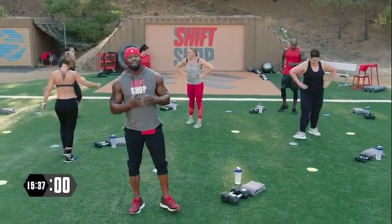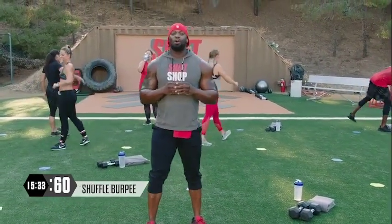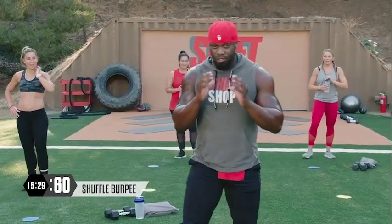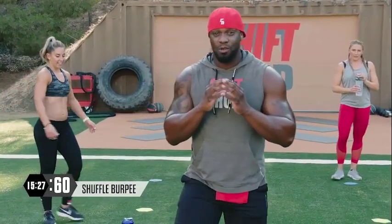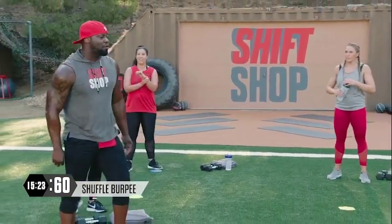Grab some water if you need it. Towel off. Now I'm going to intensify this a little bit, all right? We're going to go to our shuffle burpee. Now, stay focused on this move. It's going to challenge you, but I know that there's great things inside of you right now. Here we go. Here's the taste of the proving ground.